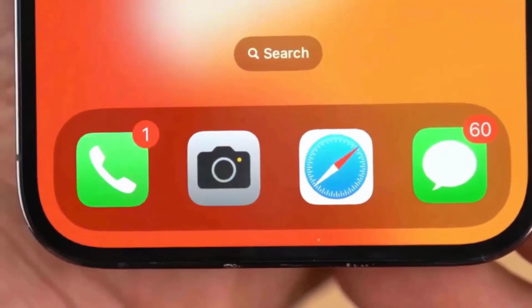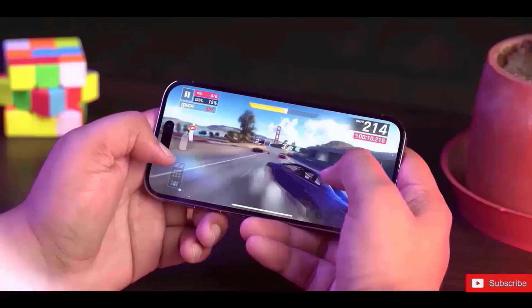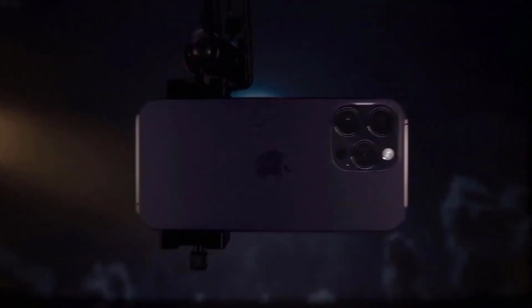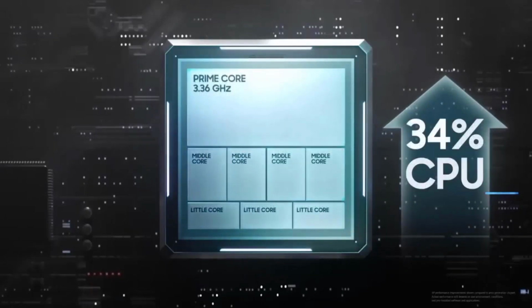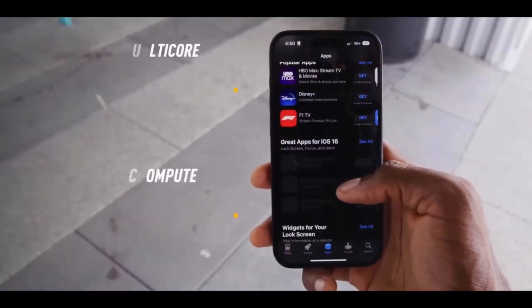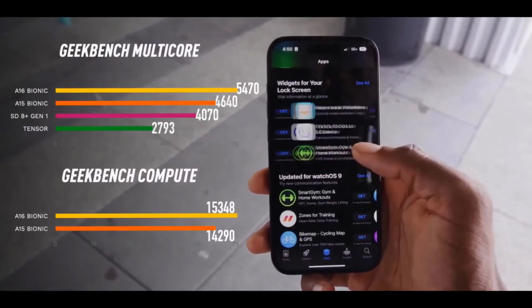A new action button similar to the one on the Apple Watch Ultra may be configured, by another leak. Along with the iPhone 15 Pro, the iPhone 15 Pro Max is anticipated to contain the brand new A17 Bionic chipset, which may be built using the cutting-edge 3nm manufacturing technology. Only the iPhone 15 Pro and iPhone 15 Pro Max will receive the A17 Bionic chip, according to Apple analyst Ming-Chi Kuo. The RAM is also anticipated to be increased to 8 GB.